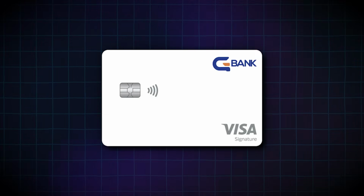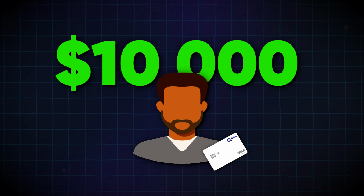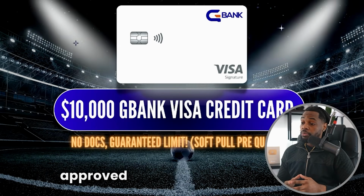Today, we're talking about the GBank Visa Signature Credit Card. And recently, I was approved for a $10,000 credit limit with only a soft pull. So your credit score will not be impacted unless you're actually approved for this card.